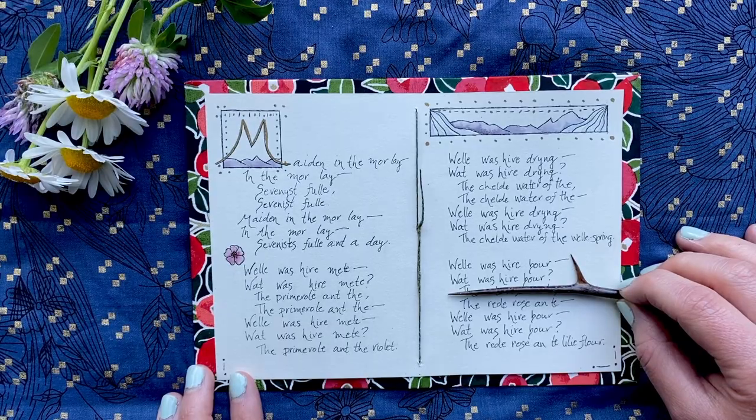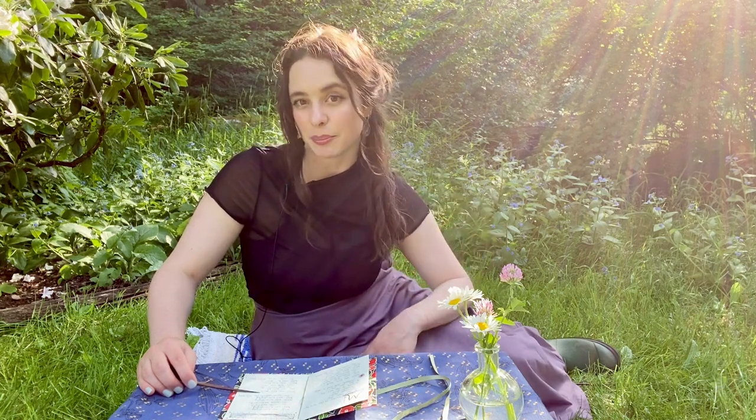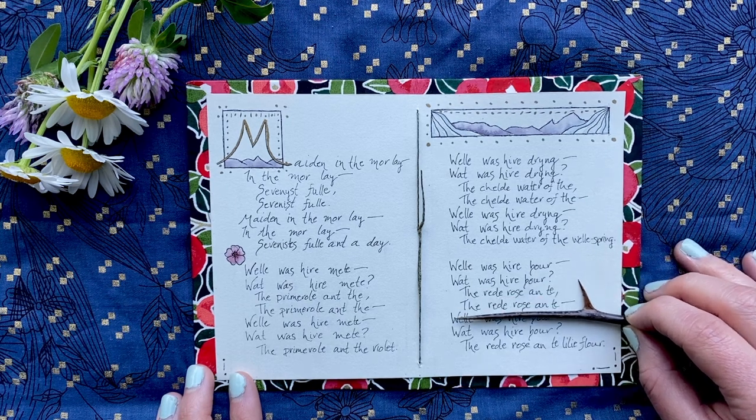Final stanza. Wella was hira bower, so good was her bower. The word bower still exists, and it's used mainly poetically to refer to a shady, peaceful, idyllic place to sleep. But in medieval times, it also specifically referred to a lady's bedchamber. The question is asked, what was hira bower? So what was her bower? Asking where she slept. Partial response, the reda rosa ante. So the red rose and the were left hanging.